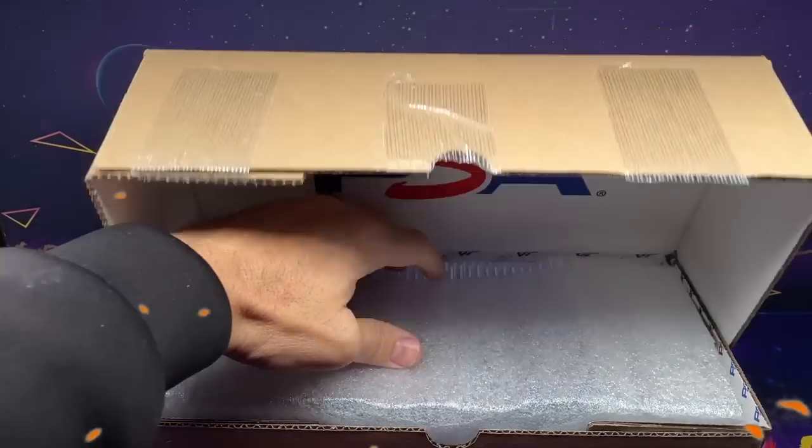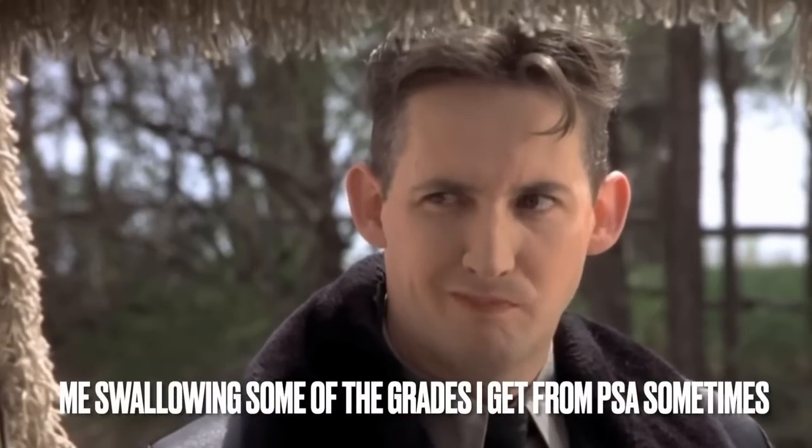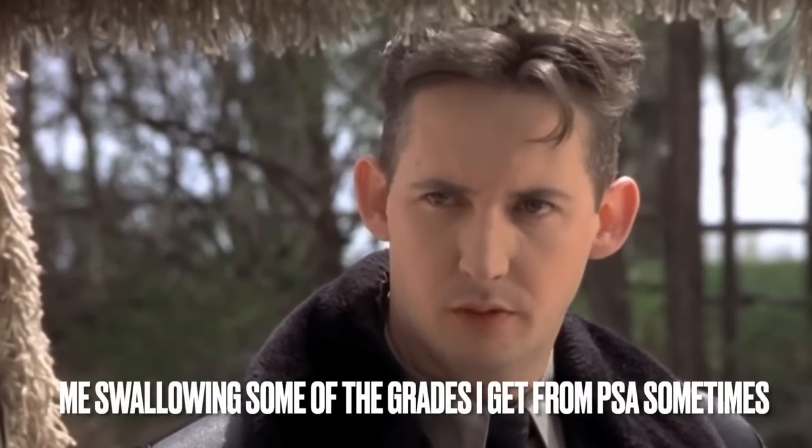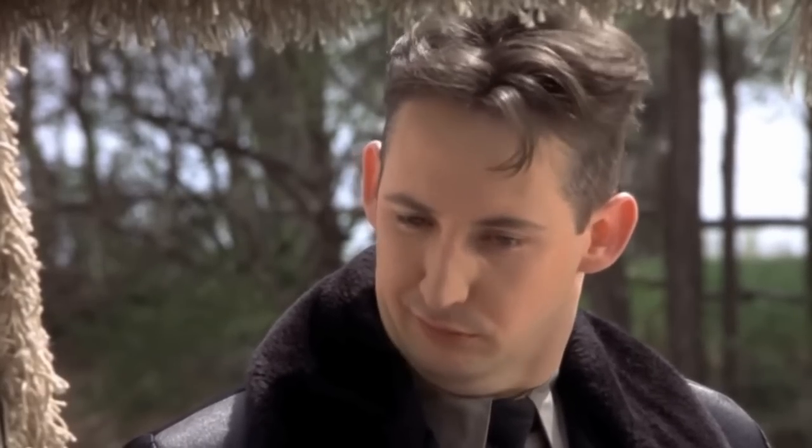A few months ago, I went absolutely insane and sent away a few hundred of my Pokemon cards to PSA to get graded. I either bought, traded, or purchased these cards, and I just wanted to take my shot. And today, I received two huge boxes in the mail, and I want to show you what grades I got.